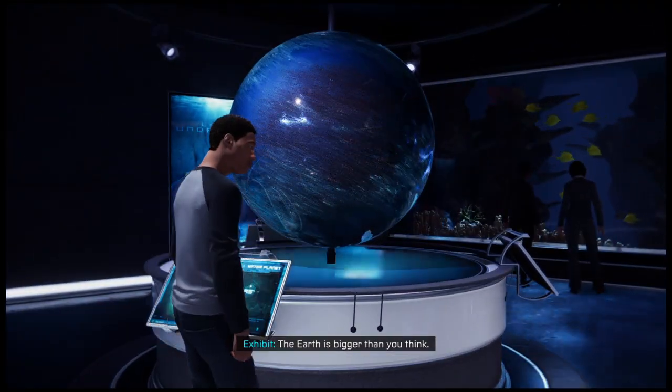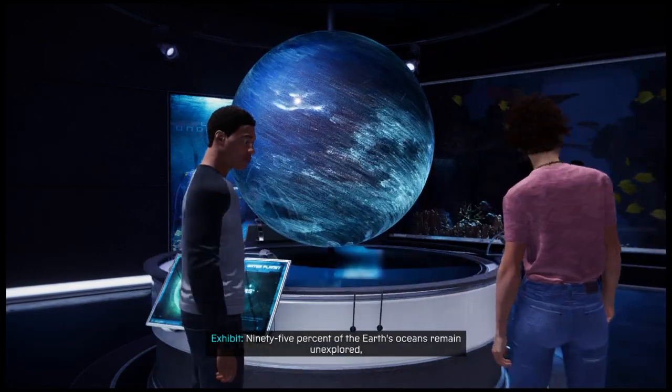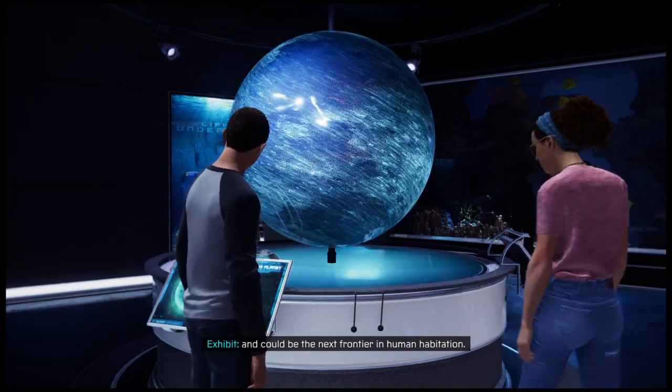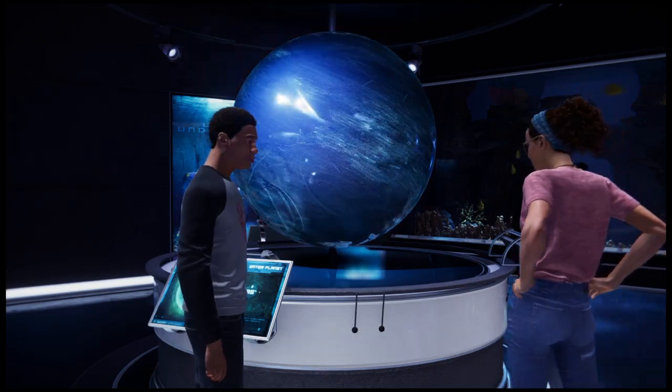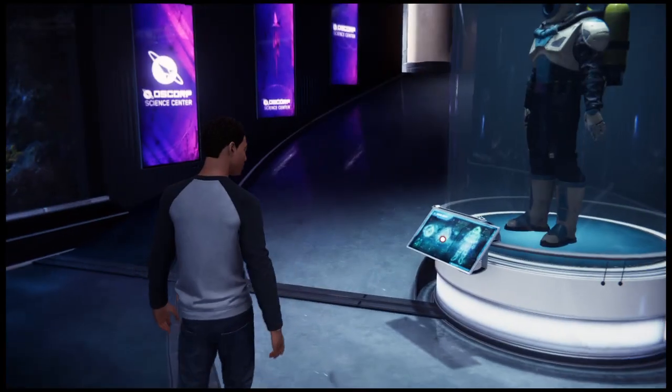The Earth is bigger than you think. 95% of the Earth's oceans remain unexplored and could be the next frontier in human habitation. Apparently, it's not that insane now at this point. We know about our own planet. I think it's less than that now.